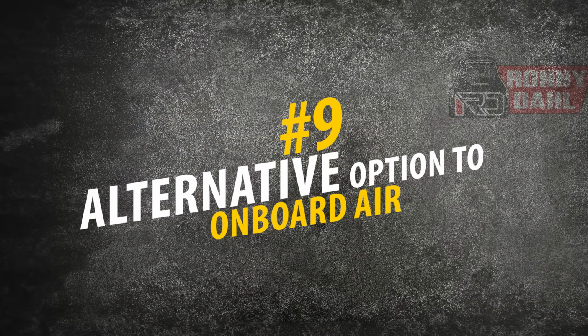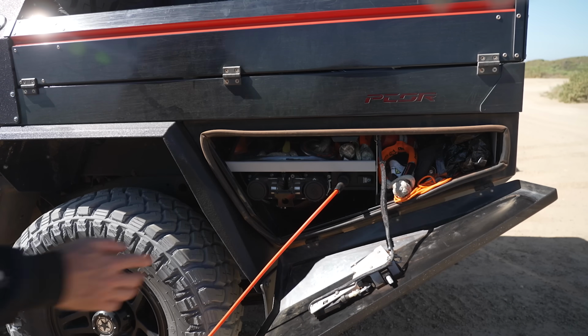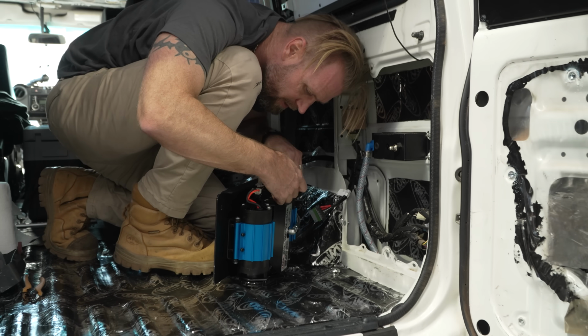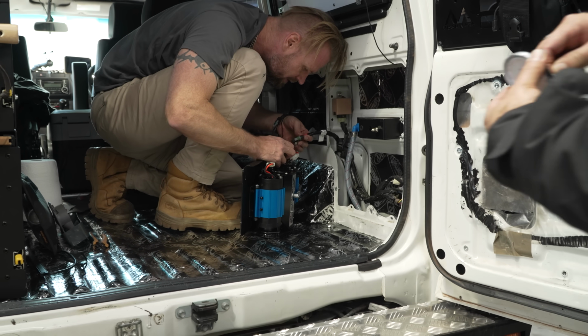The full onboard air system. Now these are absolutely awesome, they're cool, they're so fast, they pump your tyres up in no time. And I'm talking about something like the twin compressor I have in my Troopy. But currently I'm running an alternative, portable air compressor. For half the price, no need to install it, very convenient.